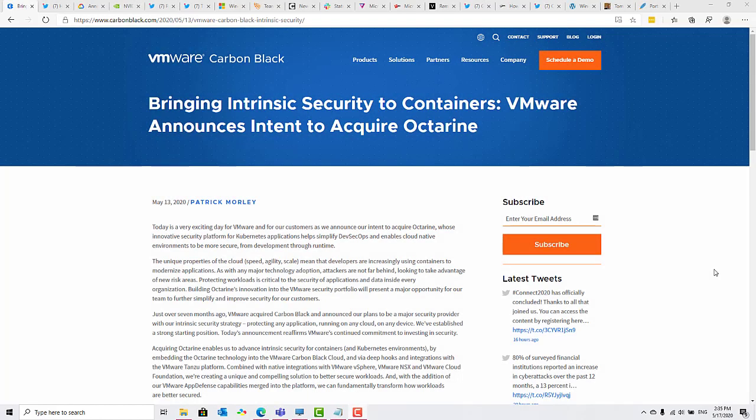This week, VMware announced their intent to acquire Octarine, whose innovative security platform for Kubernetes applications helps simplify DevSecOps and enables cloud-native environments to be more secure from development through runtime. Acquiring the startup enables VMware to advance intrinsic security for containers by embedding the Octarine technology into the VMware Carbon Black cloud and via deep hooks and integrations with the VMware Tanzu platform.